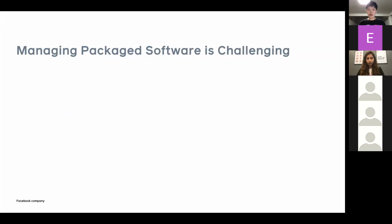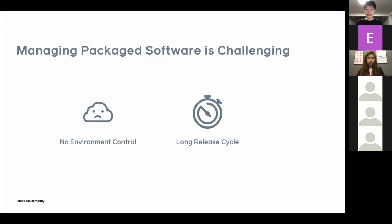We are essentially distributing packaged software that we ask the users, in this case the businesses, to install in their own environments. And managing packaged software is challenging in the following two ways. Firstly, we have no control over the environment where our software will be running. Secondly, whenever the user wants to upgrade this application, they have to download the new version and test it out before they can install it. All of these steps make the release cycle longer than if you had full control of the environment and the release process.